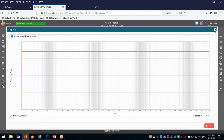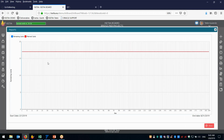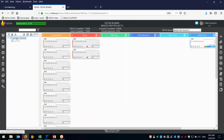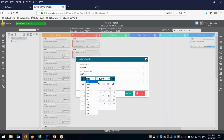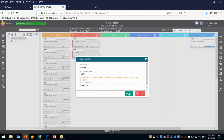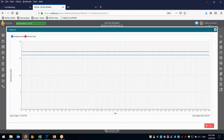But let me just change this 17, because it's starting from March. I need to make it start from the 1st, let's say, all right? And here when I show it, please see that of 17 activities, remaining activities is 16.